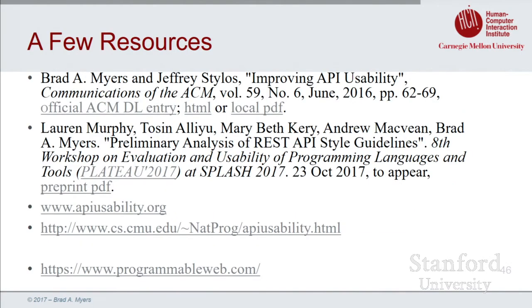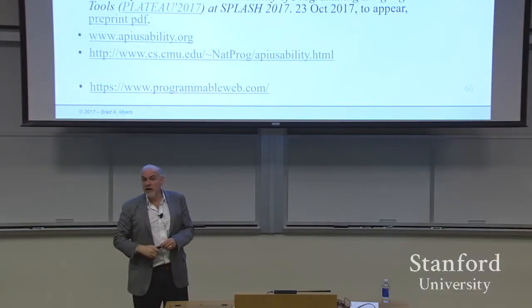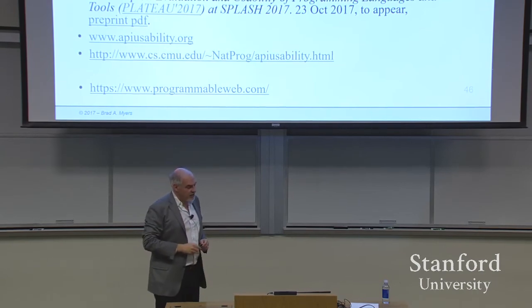So if you're interested in this area of API usability, we wrote a nice overview article of what we've done last summer. That's the CACM article, kind of gives a nice overview. As I mentioned, we have this new paper that we just published on Monday that talks about the style guidelines, and then we have lots of other work that's on my site, on the natural programming site on API usability, but we also are maintaining apiusability.org, which tries to collect together a lot of resources.